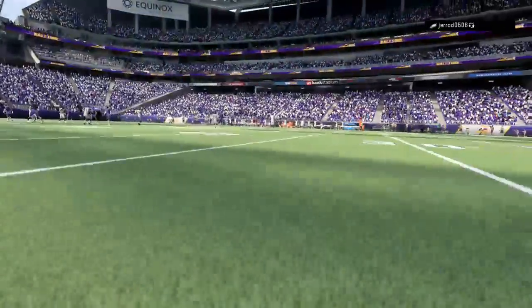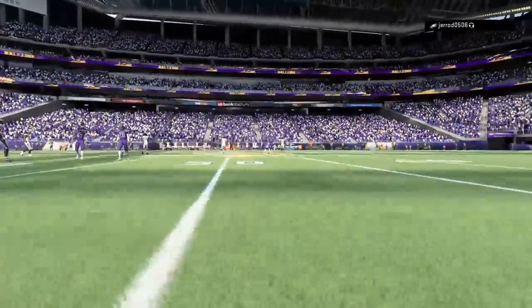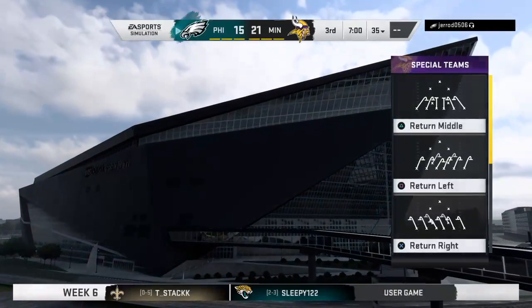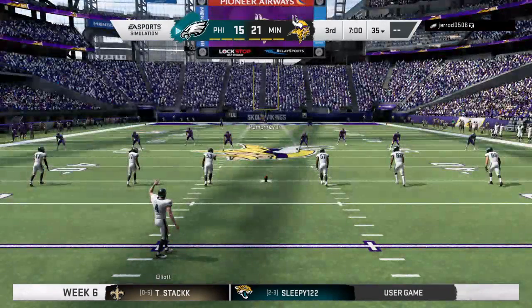So we have reached halftime in what's a 6-point game at the break. As we'll send you down to Orlando, we check in with Jonathan Coachman for our EA Sports Halftime Report.